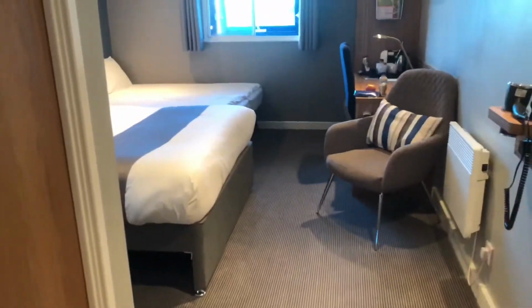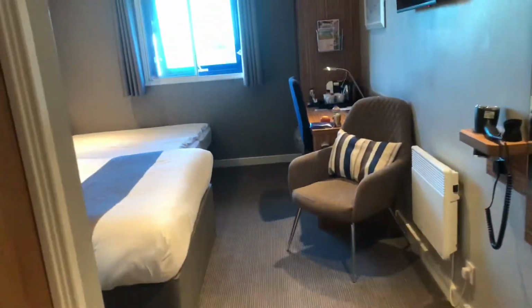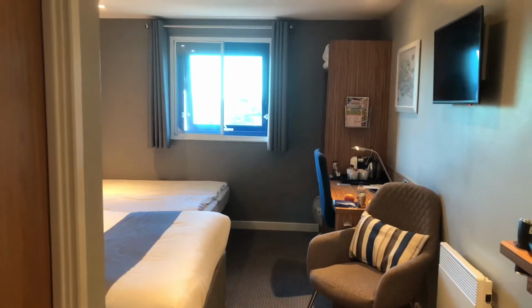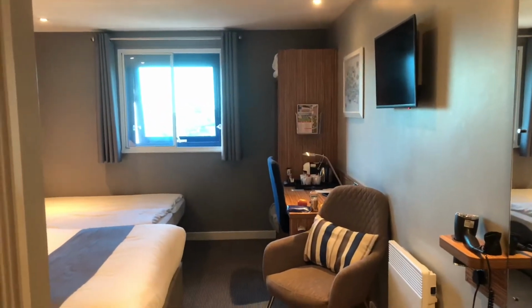Obviously you've got a full-length mirror on the door there. As you come in, obviously the main light switches are on your left. It's quite a nice room. I'm quite impressed with it compared to normal Travelodges. This is quite decent quality, really.